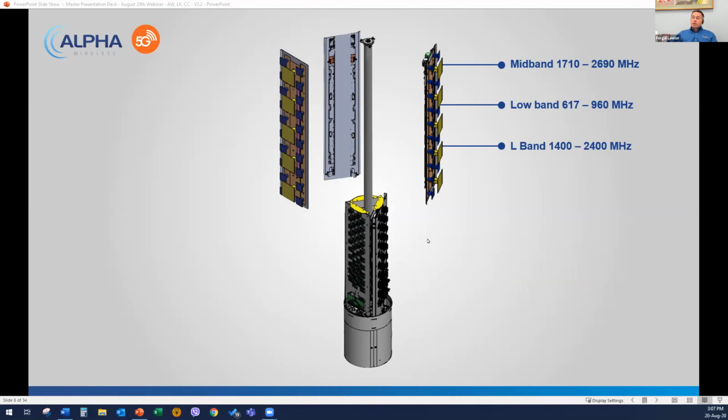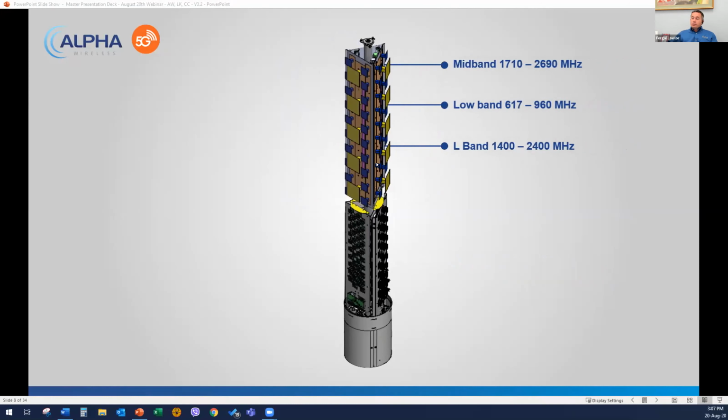Next, we add in the low band, mid band sectors. Again, three sectors wrapped around the pole. And these are multi-band sectors. The low band covers, say, 617 to 960, and your mid bands can go from 1400 all the way up to 2690.